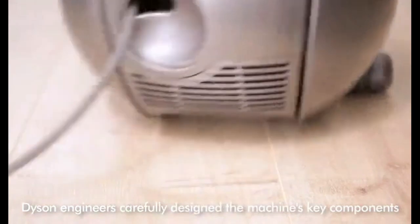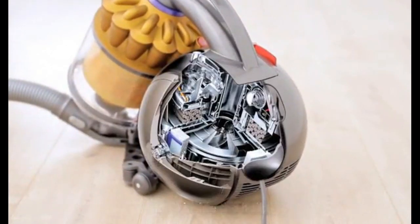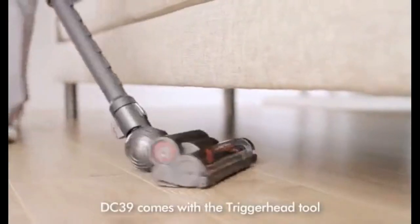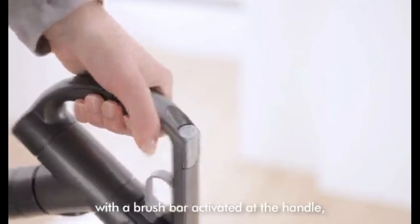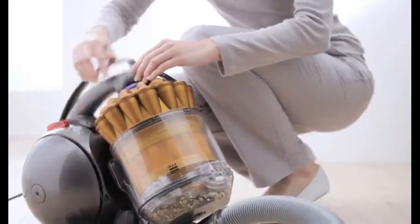Dyson engineers carefully design the machine's key components to fit inside the ball, creating a low center of gravity and increasing stability. DC39 comes with the trigger head tool, the only turbine head with a brush bar activated at the handle, so no bending down is required. And when you're finished, it's easy to empty.